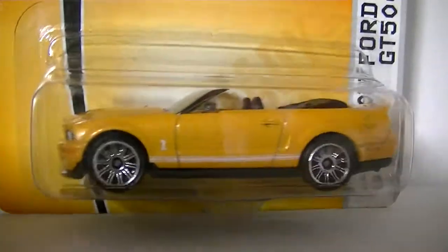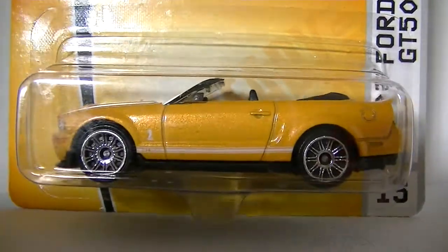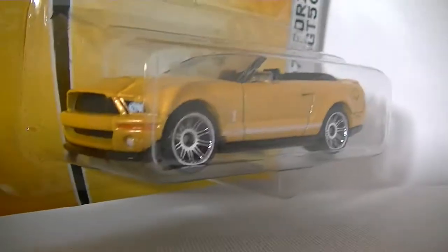And then this one, an '09 Matchbox, Ford Shelby GT500 convertible. I used to have this, and I got rid of this one recently too, but now I got it mint in the package. Just the way I want it. Alright, so, oh yeah, a couple more Matchboxes. So all those were $2. And this next one I got for $5, which isn't that bad.